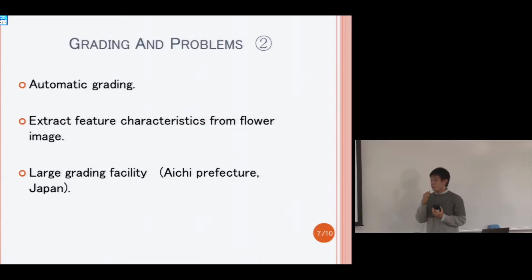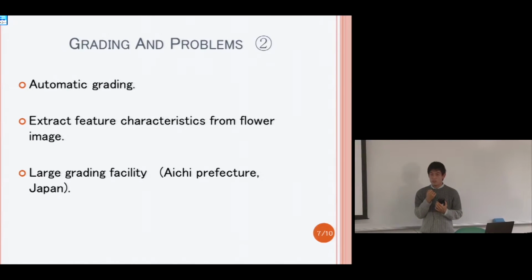In Aichi Prefecture in Japan, there is a large grading facility. In this facility, chrysanthemum flowers are cut to a length of 87 centimeters and have their lower leaves removed. And TV cameras capture their images of flowers and evaluate them for colors, shapes, and balance between foliage and flowers. And sort them into 8 grades and plus the off grades. And the system takes 7.6 seconds to process one stem.